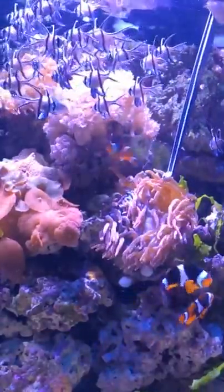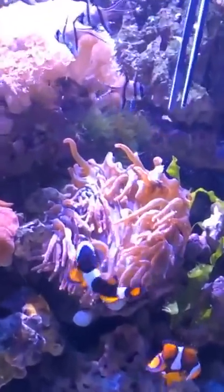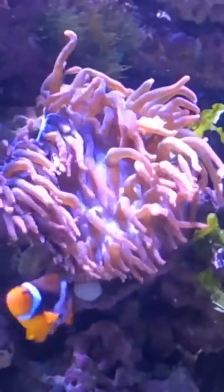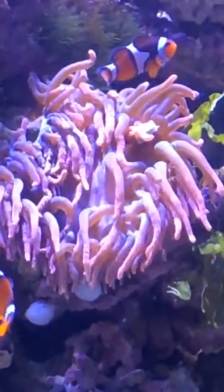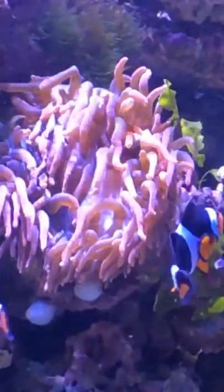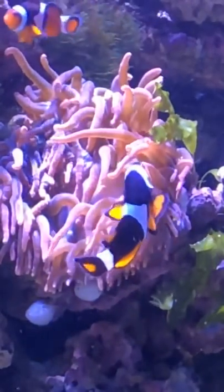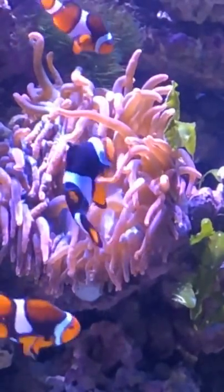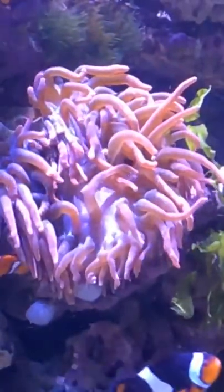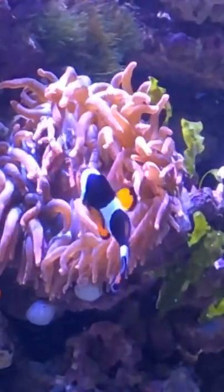So Gemma's just feeding a piece of fish to the anemone. It doesn't really look like an animal, but it is. You might see some of its tentacles grabbing the food and bringing it to its mouth, which is right in the centre. So we've got anemones in here, and we've also got soft corals and different types of zoanthids as well. Occasionally, if the clownfish has had enough to eat, he might actually feed his anemone directly, because he wants to keep his anemone healthy.